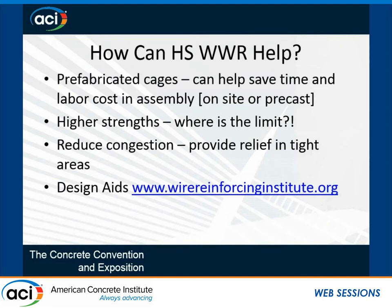How is high-strength welded wire helpful? Well, we can make prefabricated cages. Most of it may come in flat sheets, but we can bend it to the parameters you might want, either for on-site construction or quick assembly in a precast yard. We can develop high strength. We're testing right now, analyzing where that strength limit can be and how far we can go with it. We can reduce that congestion and relieve some of those tight areas.